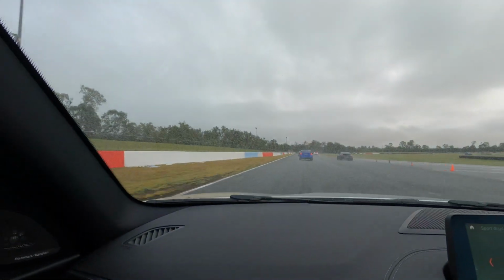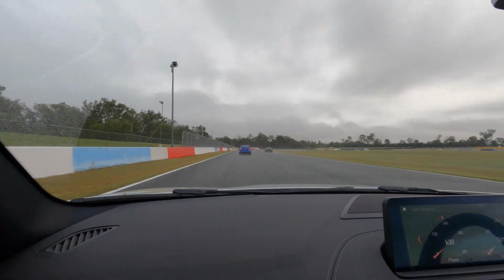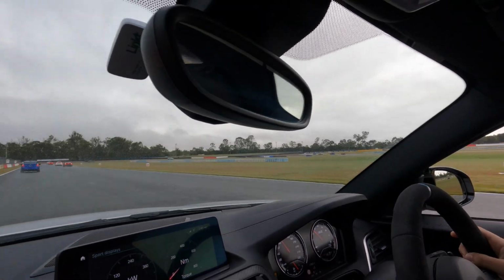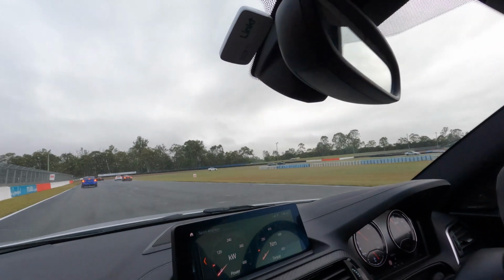Here we go again. There's just a lot of cars around now. We had a nice section where it was fairly quiet, everybody had gone into the pits, but now people are coming back out and having a bit more fun. Maybe I'll come through. Yeah, why not? Let's give it a go. So, yeah, it's a good morning, but it's just a bit wet.